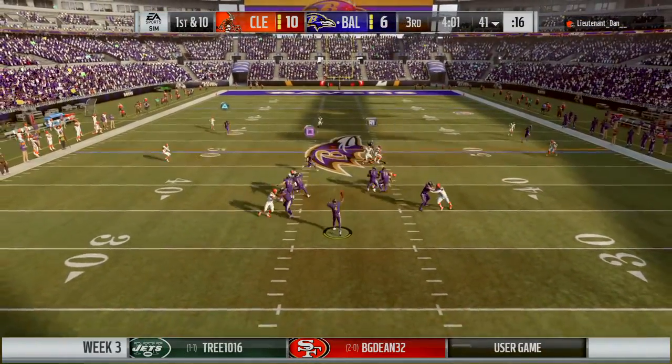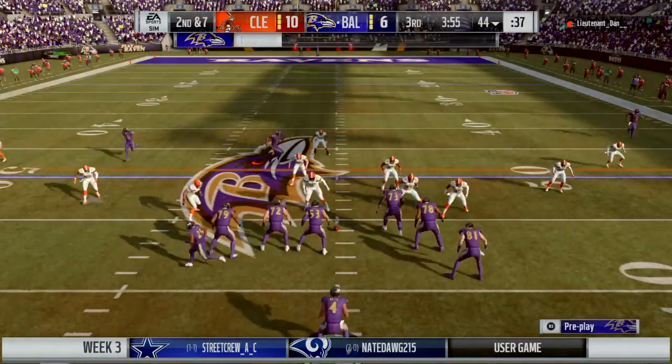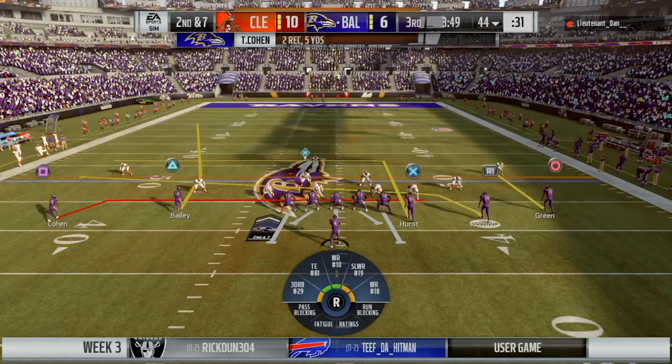On first down, it's Watson. Now he'll dump it underneath to his running back, complete. And he'll get up near the 45. They'll spot it at the 44. Give him 3 on the play, and it'll bring up a 2nd down.